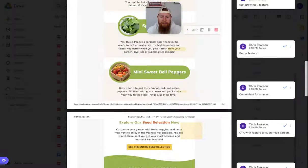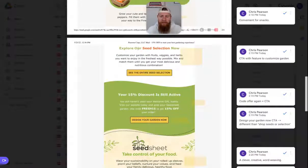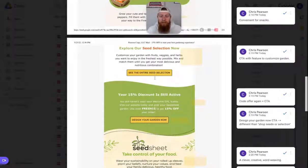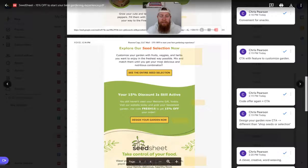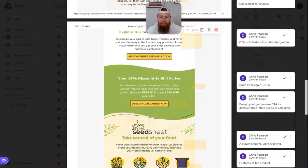And then let's see. Yep. And then we get past that section and it goes into another CTA. So explore seed selection now. So they're revisiting the CTA saying, hey, now that you know which 4, go explore it, go get what you want, go see the entire seed selection, see if there's anything else you want. You can mix and match fruits and veggies and herbs until you've got the most delicious combo that you can imagine. So yeah, they address the objection, but then they also go back into pick a handful of the 80 and make that your seed sheet.